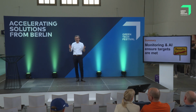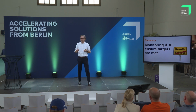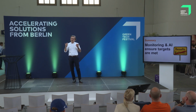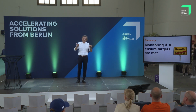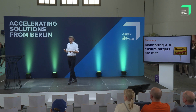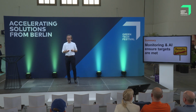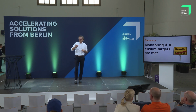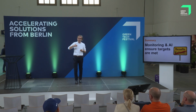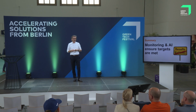So a summary for today: start immediately with a real-time monitoring system, because it's crucial. You need it to fulfill the requirements of the law, and even more, you need it to optimize the work in your organization. And use the AI infrastructure to really reduce energy consumption in a very quick and very effective manner, to buy yourself a bit more time in order to fulfill all the requirements that are coming now, which are required to achieve carbon neutral buildings by 2045.